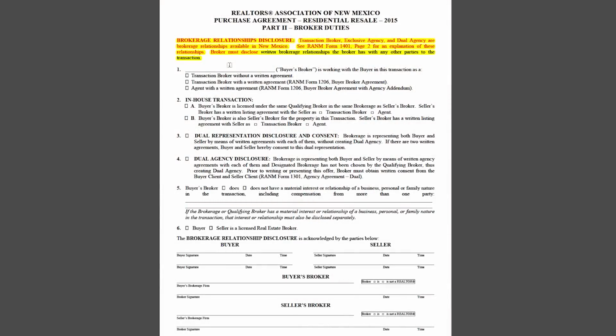Page 2 of broker duties. At the top of page 2, after the list of various brokerage relationships available in New Mexico, RANM Form 1401 is referenced. It was previously referenced at the top of page 1 of broker duties. Form 1401 contains the New Mexico Real Estate Commission definitions of each of the brokerage relationship options available in New Mexico. The law requires brokers to disclose broker relationships available in New Mexico, but the broker duty section of Form 2104 does not explain those relationships. Brokers cannot expect that customers or clients will intuitively understand the difference between the brokerage relationships, and Form 2104 provides a resource for further information on brokerage relationships.